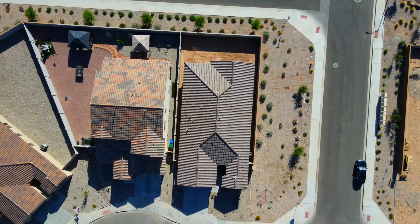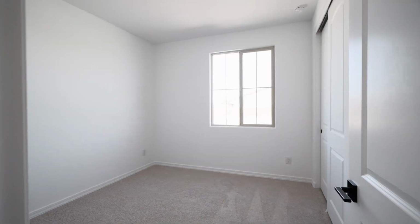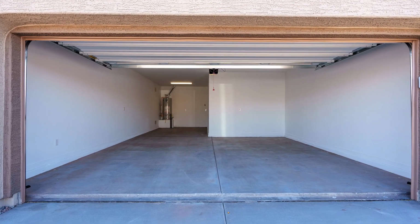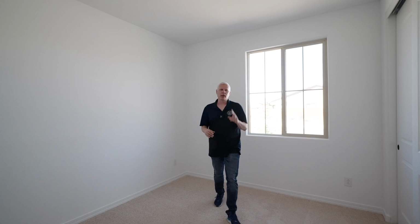Okay, we're back at the house. Let's go over the specs on this one. It is 1,941 square feet. It is a single story with 4 bedrooms, 2.5 baths, 3-car garage. Let's go see how this one splits up. At the front of the home, we have 2 bedrooms and a guest bathroom.